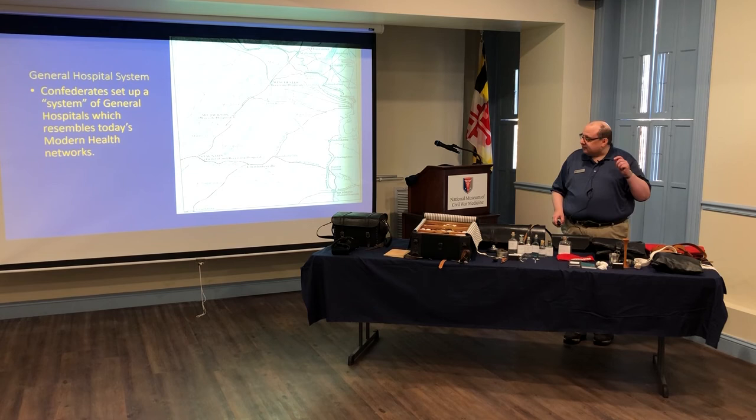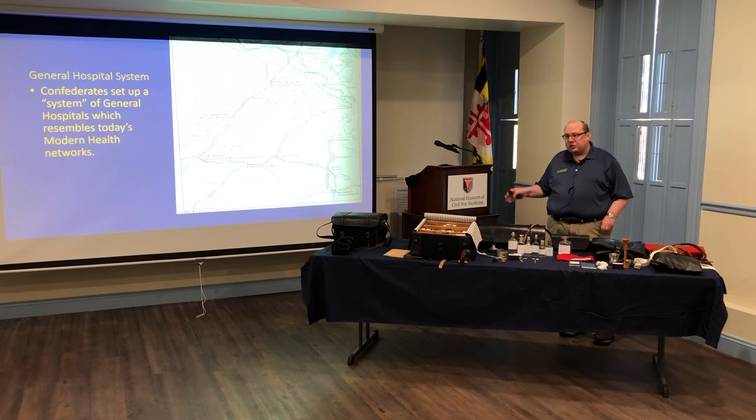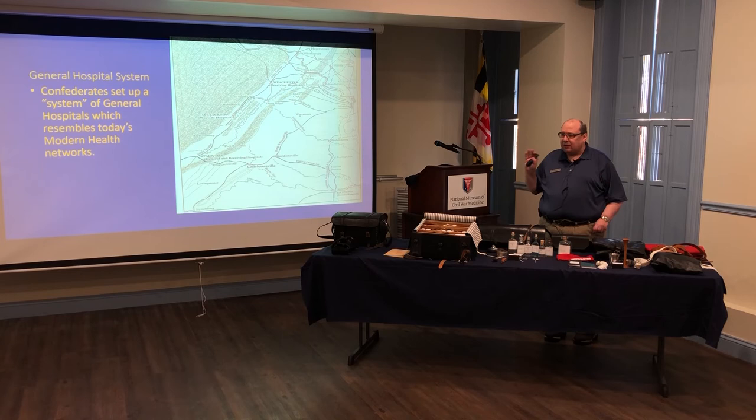One of the things that the Confederacy came up with was a system of hospitals. Not only did you have in each army a medical director, but they basically divided the Confederacy into districts. And whatever army was in that particular district, they assigned a medical officer, a chief surgeon, that would run that whole general hospital system.